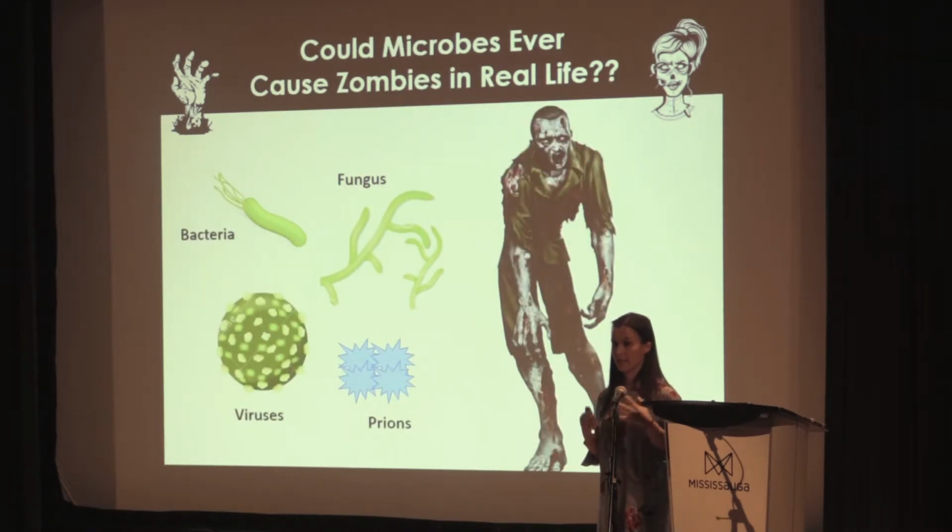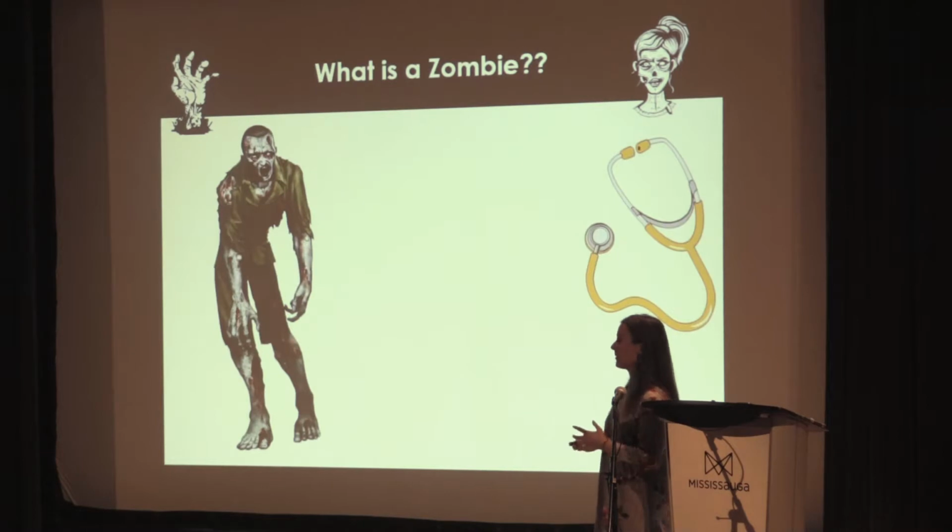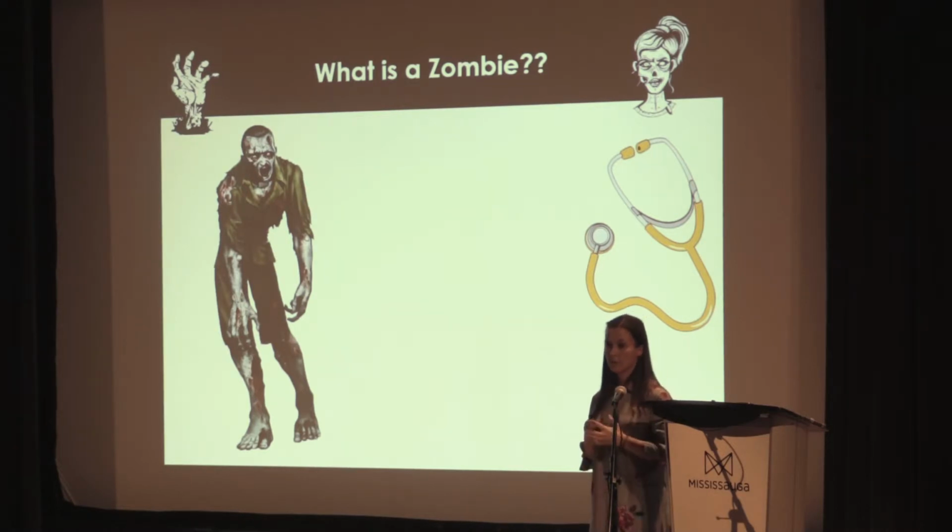Okay, so now that we've met all of the villains and all the key players here, this really leads us to the important question of the night, which is, could microbes ever really cause zombies? To really understand this, we need to take our stethoscopes out and put our doctor's hats on and really think about what is a zombie. What is the combination of traits that makes a zombie? So I put out some of the ones that I think.